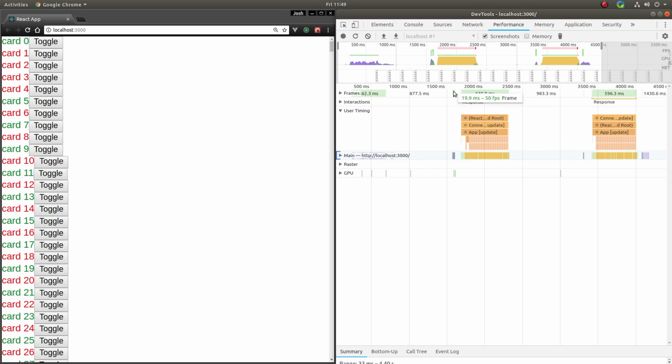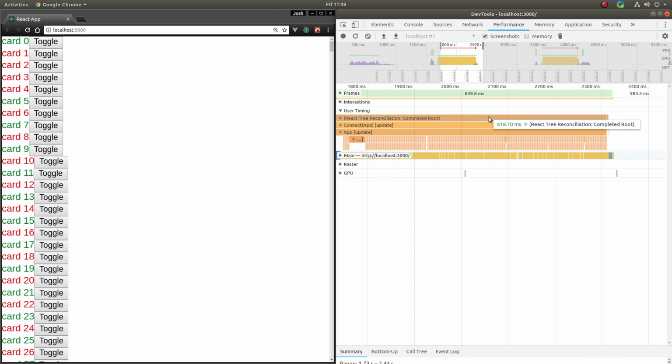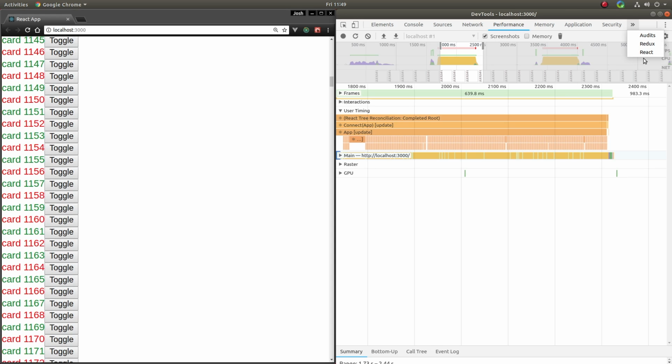That's almost an entire second. We got a 2 frames per second frame rate, which is pretty terrible. We see that React tree reconciliation took up all the time. There's the huge update right here that took 618 milliseconds, and that's the Connect app. So that's for the app to update. And you see every to-do underneath the app also updated, even though we only toggled a single to-do.